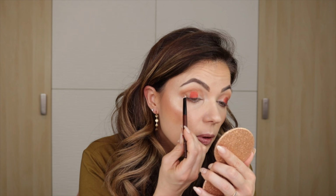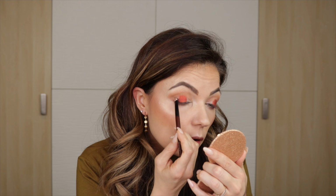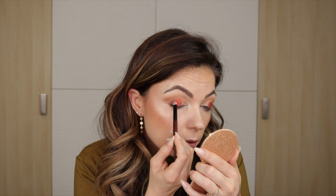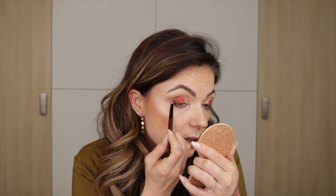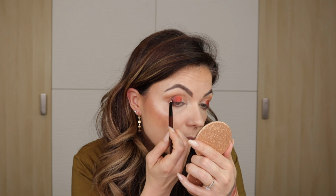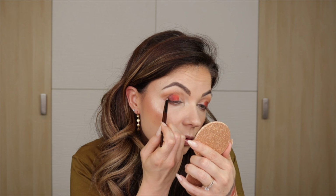All right, I've cleaned off my brush. We're going to use the same one into the Sundays shade, and then we're putting that on the outer third. Oh, this is so pretty. And I'm just melding those two. I'm not working it too hard yet, because I know that I still have to do the other side, but I want to make sure that I'm not making a distinct line over that previous shade.